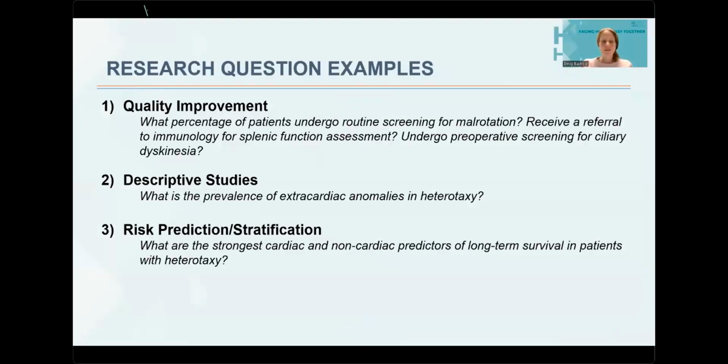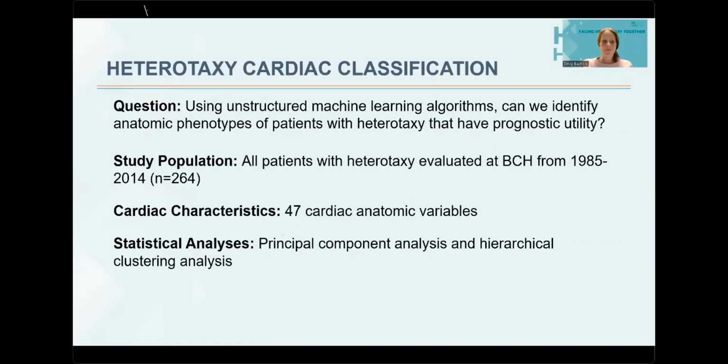So examples of questions that we might be able to ask could be what percentage of patients undergo routine screening for malrotation, receive referrals to immunology for splenic function assessments, or undergo preoperative screening for ciliary dyskinesia. What is the prevalence of extracardiac anomalies in heterotaxy? And what are the strongest cardiac and non-cardiac predictors of long-term survival in patients with heterotaxy?